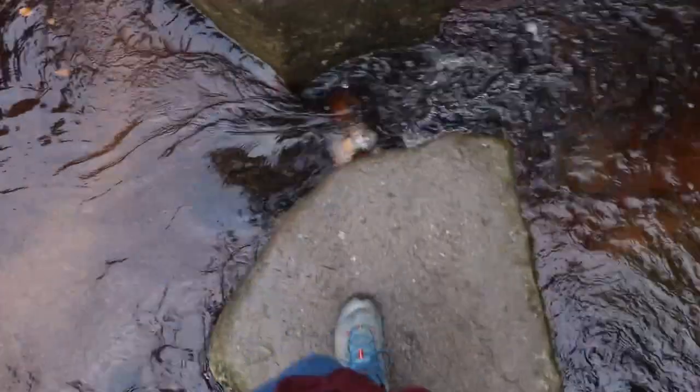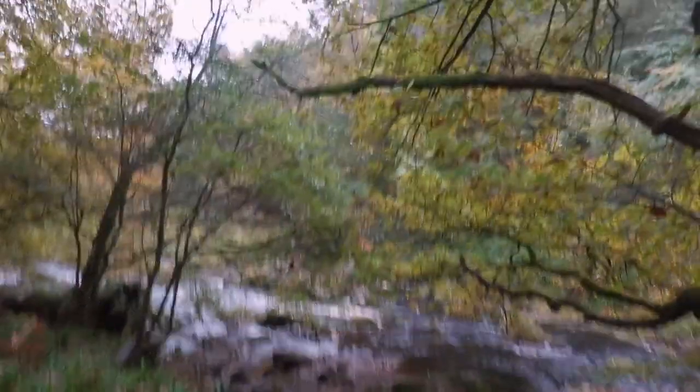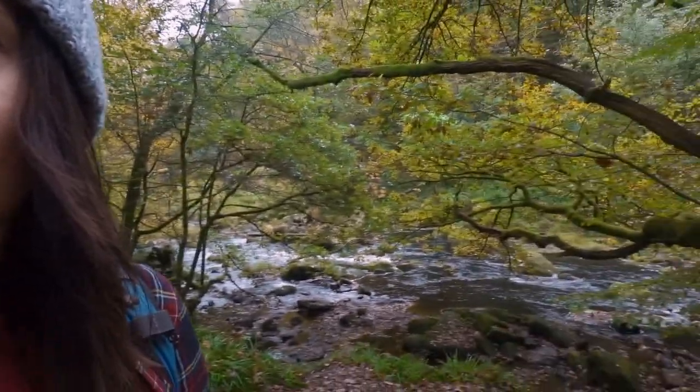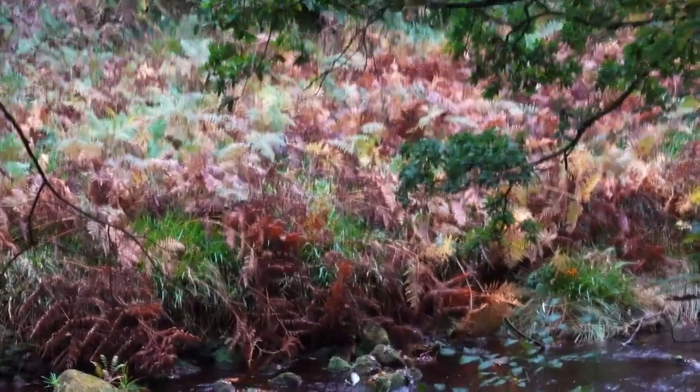I'm actually going across these stepping stones a bit. You know, when you see stepping stones and you kind of have to jump across them a little bit. Finding it really hard to actually get anywhere because I'll just keep stopping and taking little videos and photos. It's so pretty. It helps that all the leaves are turning. The colour of that bracken. See, to me that looks like a packet of sweets.